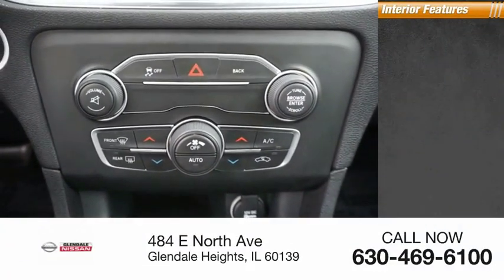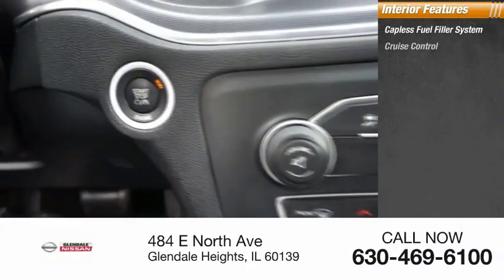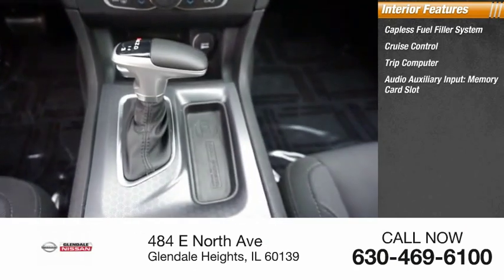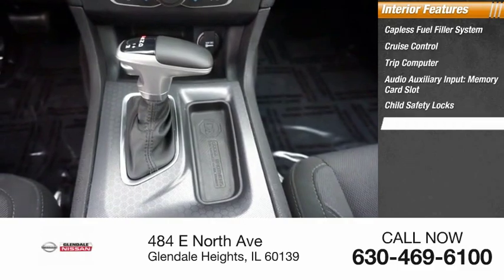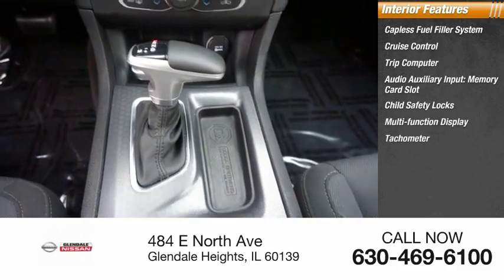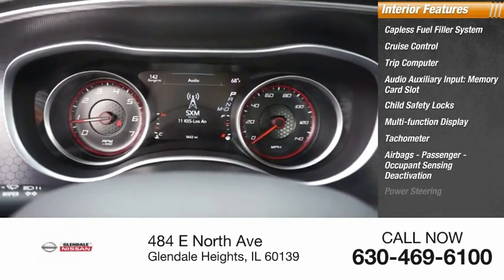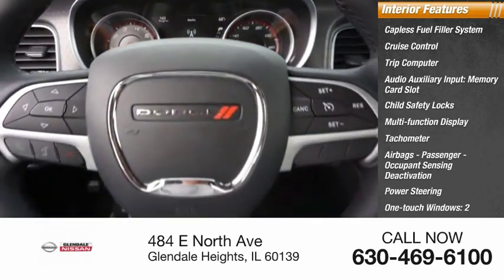Inside you'll find capless fuel filler system, cruise control, trip computer, audio auxiliary input, memory card slot, child safety locks, multifunction display, tachometer, airbags, passenger occupant sensing deactivation, power steering, one-touch windows.